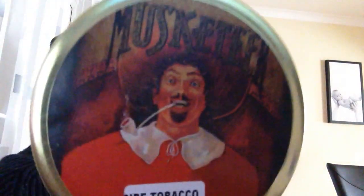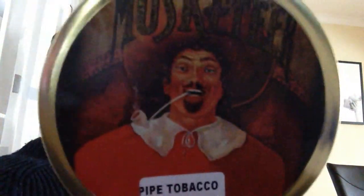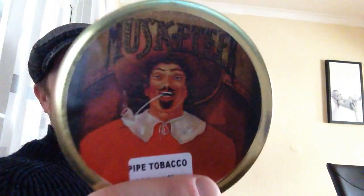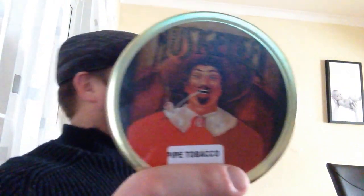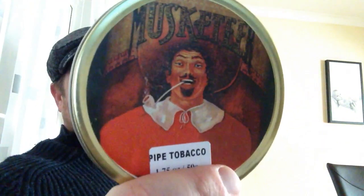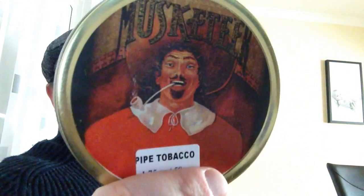Then I picked up this, which was Sillam's Musketeer. Now, I'm not going to say who, he's a pipe smoker who drives a truck. That's all I'm going to say. And the guy on the front reminded me of him. I hope he's not watching. I don't know if he might laugh.